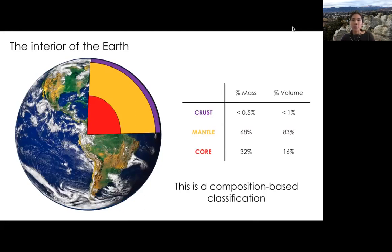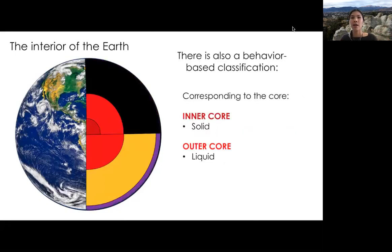However, as we move forward in the geosciences and in this class, we want to think about the Earth in terms of kind of a process or physical-based composition. And so this gets into our second composition, which is going to be based more on how each part of the Earth behaves and the different processes that go on in those layers of the Earth. So on the bottom here, I've just marked what the former compositions were with the core, mantle, and crust. And so we'll just compare that to this behavior-based classification.